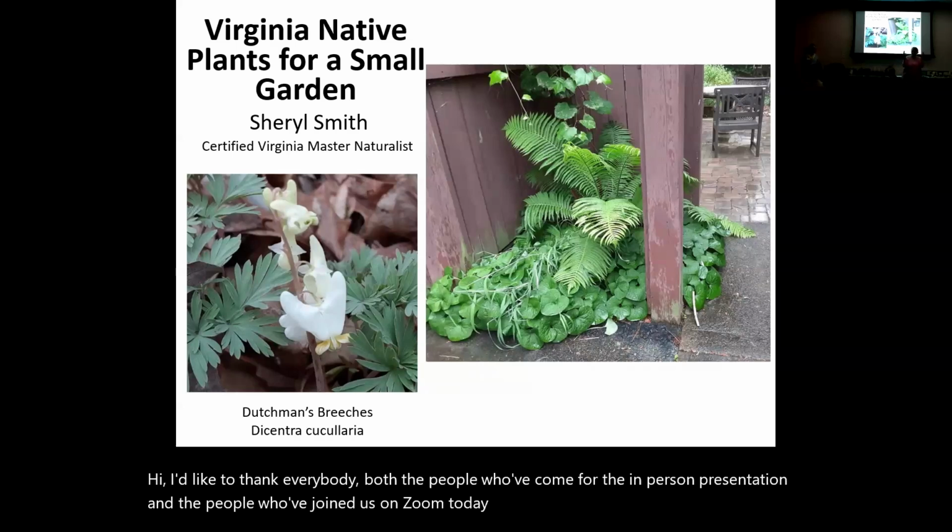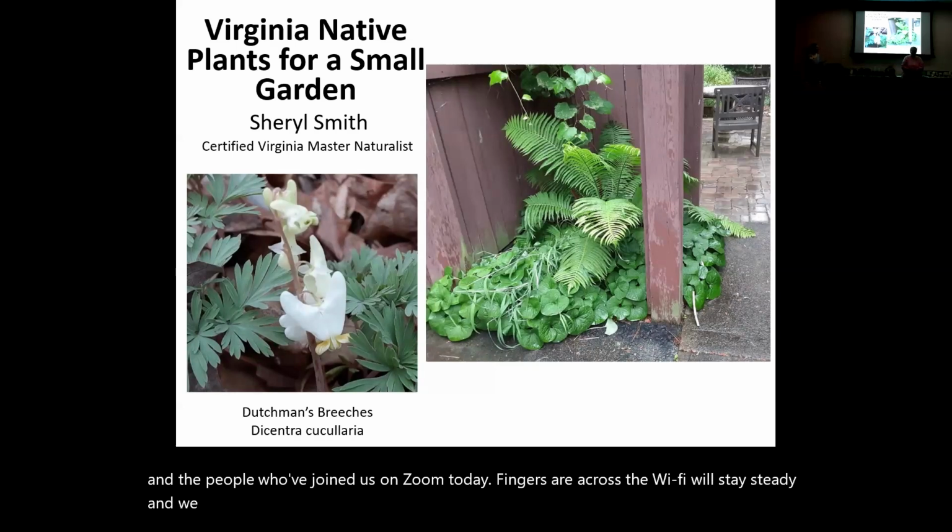Fingers are crossed that the Wi-Fi will stay steady and you won't have any issues, but so far we're set up, ready to go.